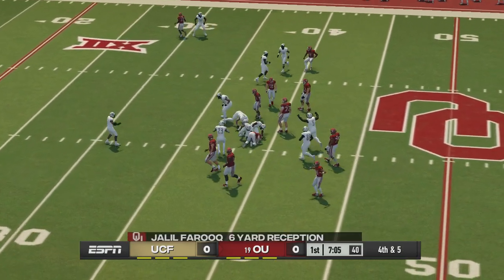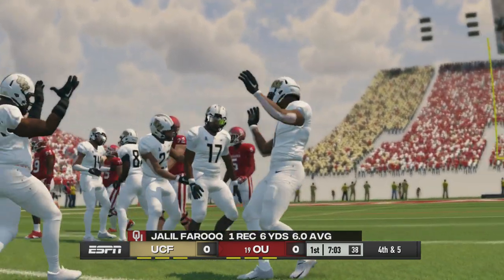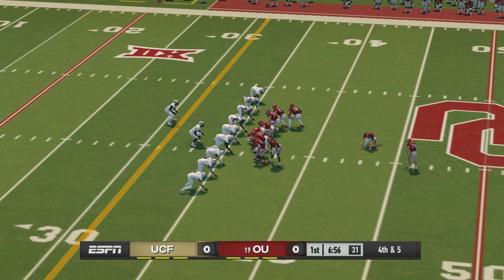Quick strike to the receiver. And down he goes, right around the 36-yard line. He made the catch, but he didn't get the first down. Yeah, right now, the way this defense is swarming, there's just no room for him to get upfield for the first down. Oklahoma could take the lead with this field goal.